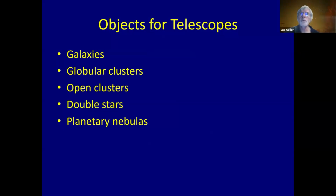So, a few words about some objects that are best seen in telescopes or binoculars. We'll look a little bit at galaxies and globular clusters. We already looked at open clusters, double stars and planetary nebulae.